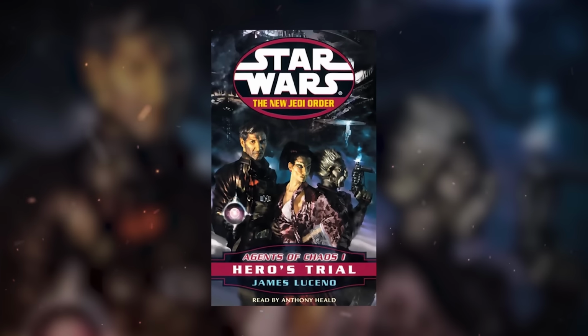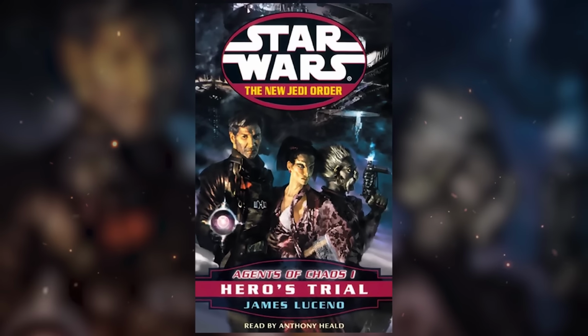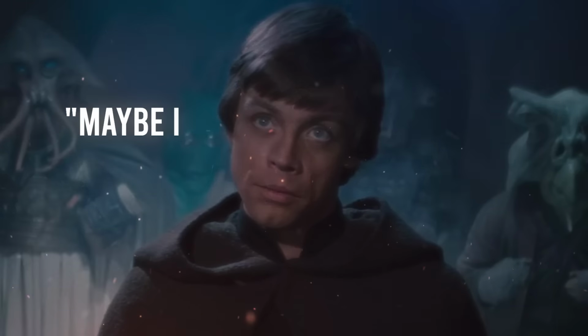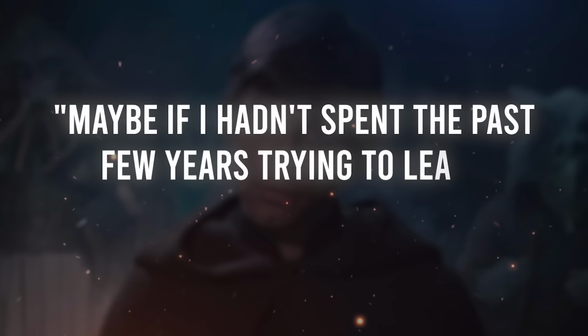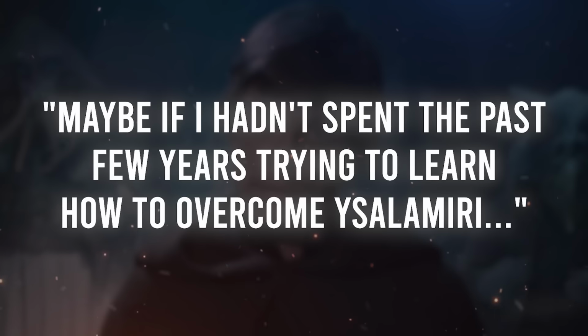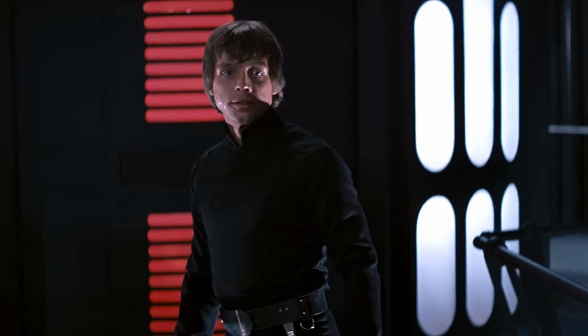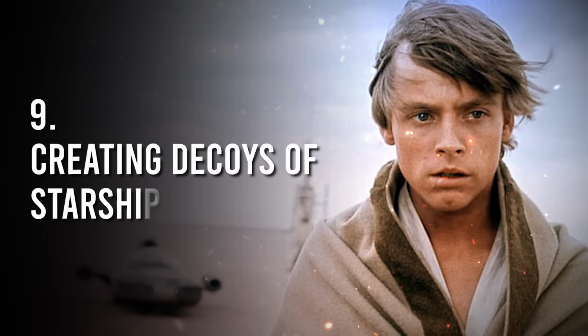In James Luceno's The New Jedi Order Agents of Chaos 1 Hero's Trial, Luke reflects on his efforts, saying, "Maybe if I hadn't spent the past few years trying to learn how to overcome Salamiri." While the exact techniques Luke employed remain unspecified, his ability to adapt and counteract the Salamiri's influence showcases his deepening mastery of the Force.